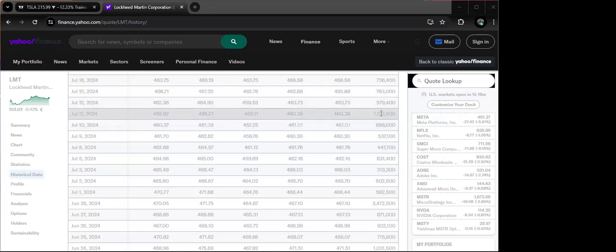Yes, we had this day when the volume went up, but it hit 465. So you go back 10 days, sometimes 5 to 10 days. We see 1, 2, 3, 4, 5, 6, 7, 8, 9. And this is when it had high volume on the 28th of June. So in those 10 days, we had 502, 313, 631, 447, 537, 657. Then this is the day we had 1 million, and LMT was going up on that day.